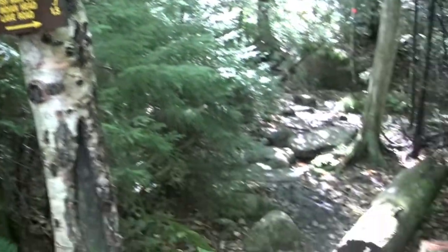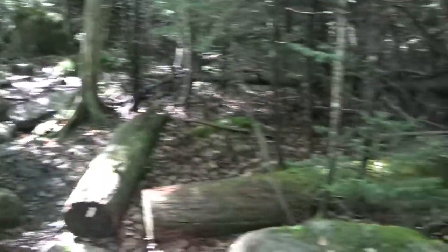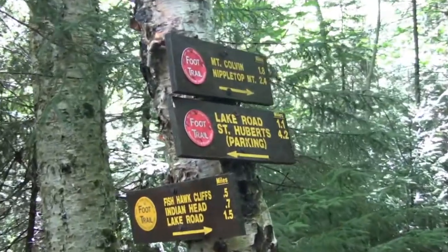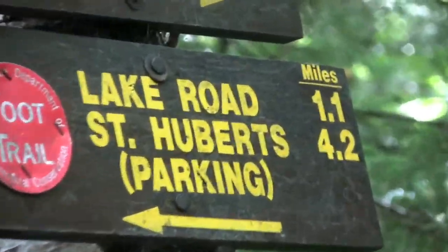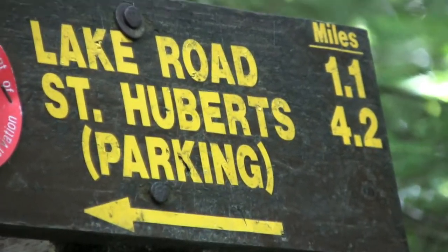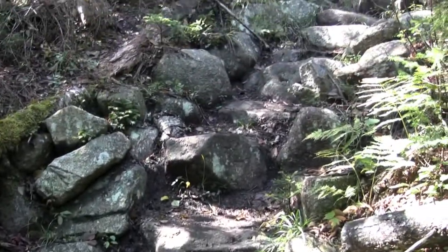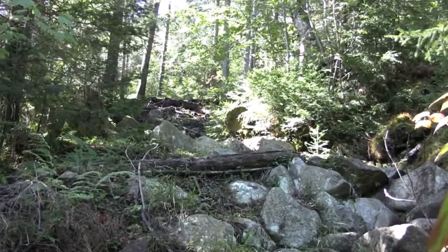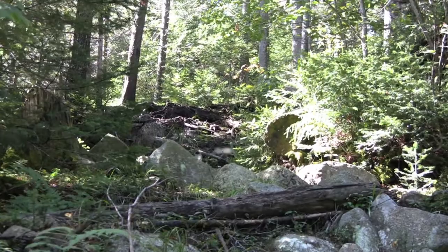So here is the trail continuing up to Colvin. Trail off to the right to the Fishhawk Cliffs. I'm going to take that on the way down. We've already come 4.2 miles. Got 1.8 left to go, and we got a little slab here, but natural staircase going up right through the middle, better than going around, and the trail continues. We have an arranged rock staircase up through here. Very nice.